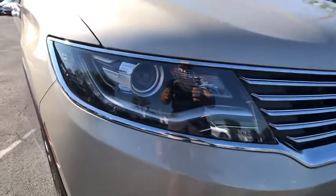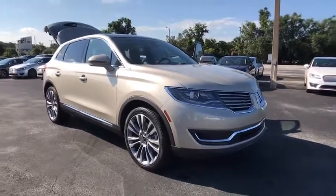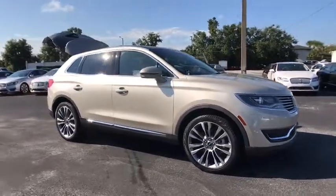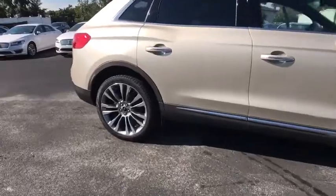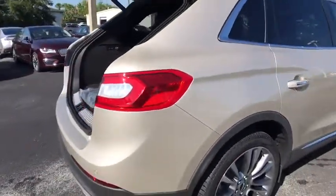2017 Lincoln MKX. The Lincoln MKX offers performance and a distinctly powerful ride that's ahead of the curve. Boasting excellent launch and acceleration with a powerful engine that delivers plenty of horsepower, the Lincoln MKX is truly empowered for action. Here are some of this vehicle's great options.